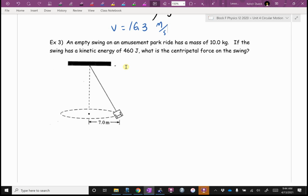Okay. Well, AJ, what does this want me to find? Okay. FC equals mAC. The real question is, which version of A am I going to use? Good question. What did this question give me? What's the equation for kinetic energy? v. You know what? I'm already thinking I'm probably going to use the one with the v in it, because kinetic energy has a v in it.